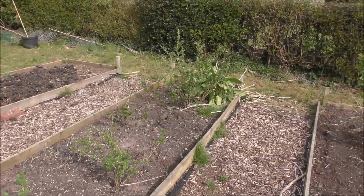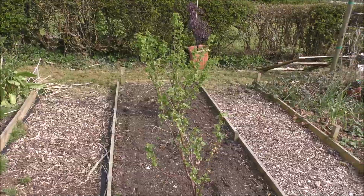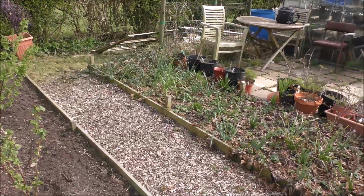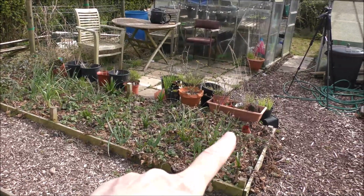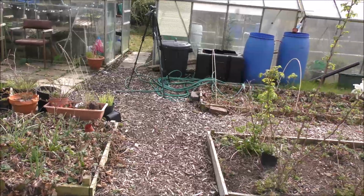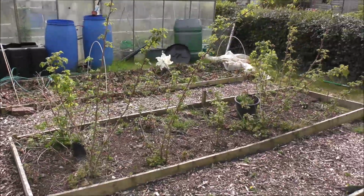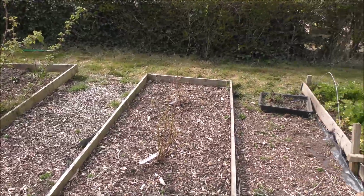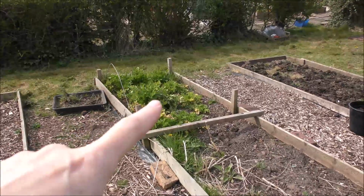The raised beds with the fruit in don't need anything doing to them really. Again, just a little bit of a tidy up. We still haven't put a frame in for the tayberry and the blackberry here in this bed. You can see it there and at the other end, but that's a job on the list. Strawberries at the back there, raspberries here, blueberries, and then a bed of, we don't quite know if that's celery or celeriac, can't remember.